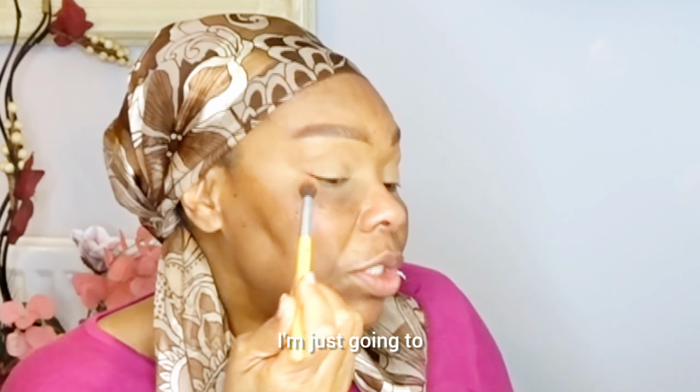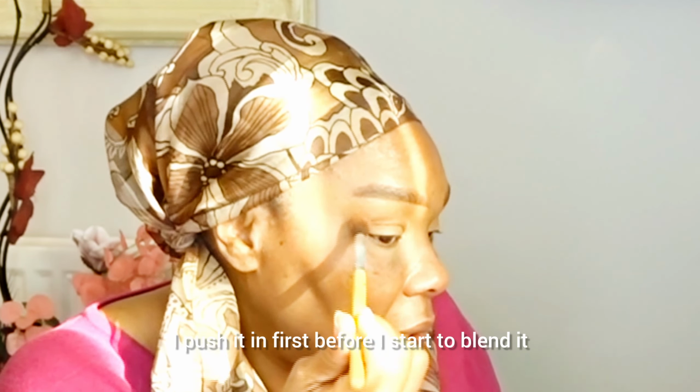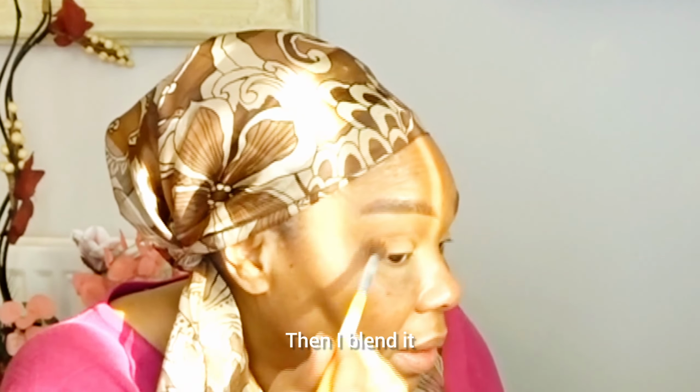So now I'm just going to kind of like that there. So I mean, just right under it, just to create that gradient effect. I push it in first before I start to blend it, so it lays there. Then I blend it.